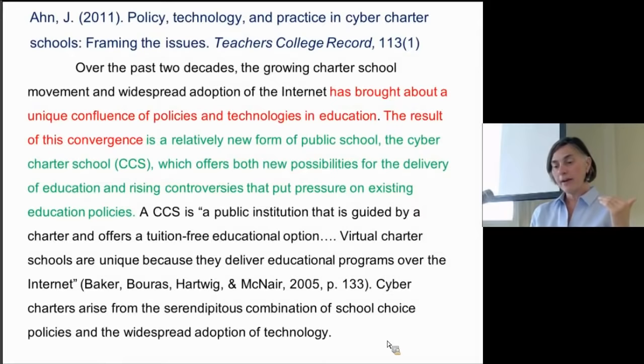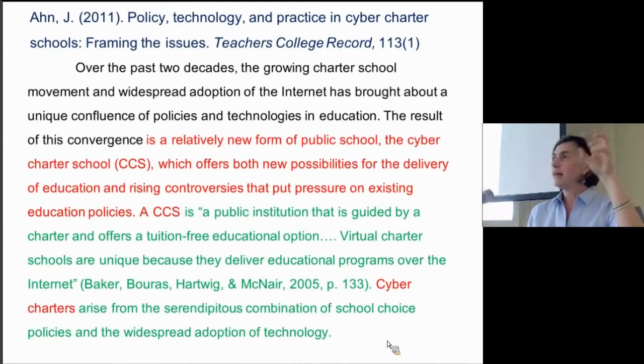So then what's in green here becomes, he's talking about the CCS, the Cyber Charter School, giving us details about it. The next sentence starts with a CCS, that's now familiar information. And then we get new information at the end of that sentence, and then the next sentence again, Cyber Charters, repeats that known information and gives us new information. So that's a way to help create connection throughout a paragraph. It's actually even a good heuristic for creating a paragraph.